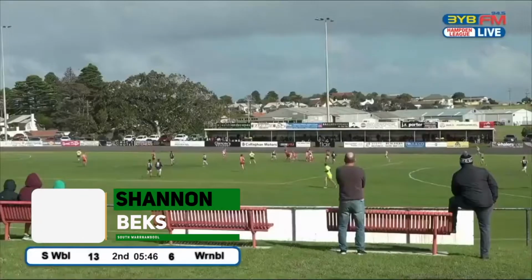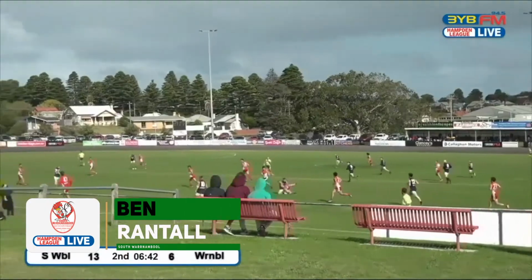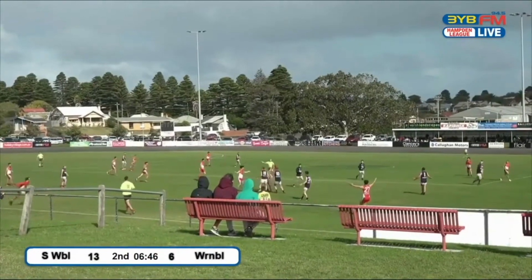A little bit of havoc in the eyes of the players, but nice pack mark taken there by Bex. And he'll look to get the Blues going forward. Oh, a good tackle that time. He swung straight on just that left. Just didn't know he was there, did he?